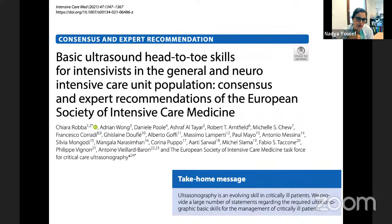And these new recommendations came out less than 2 years ago with a very important take-home message for me: that we're evolving. Point of care ultrasound is an evolving skill in critically ill patients, and we as clinicians need to evolve too, and we need to be looking more at a global picture and combining organs.